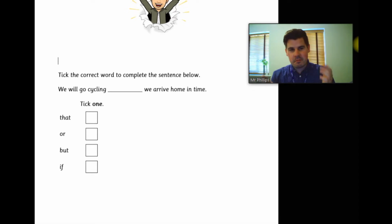But each conjunction can be used in different ways. So you can't just use and or but in the same sentence. You can use the same sentence, but you can't use it in the same place necessarily. It won't necessarily make sense. So you have to check to see which conjunction of these four makes sense in that gap. We will go cycling, blank, we arrive home in time. What I would suggest you do, just like when you buy a new top or a new hat or something like that, you need to try them all on. So I would try all four words in that space and see which one makes the most sense.